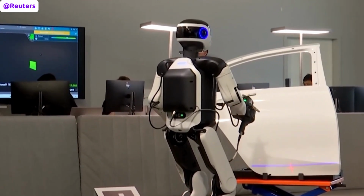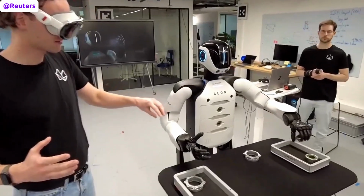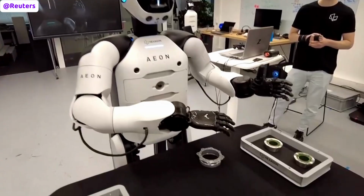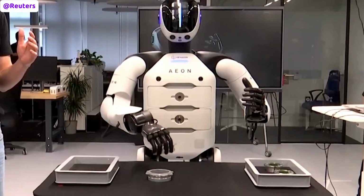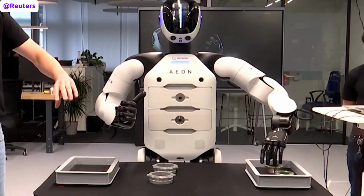Forget about robots that dance or do backflips for show. This one is trained to do real tasks, like inspecting jet engines, assembling parts, and navigating busy industrial spaces without bumping into anything or anyone. AEON doesn't just look the part, it's designed to work the part.